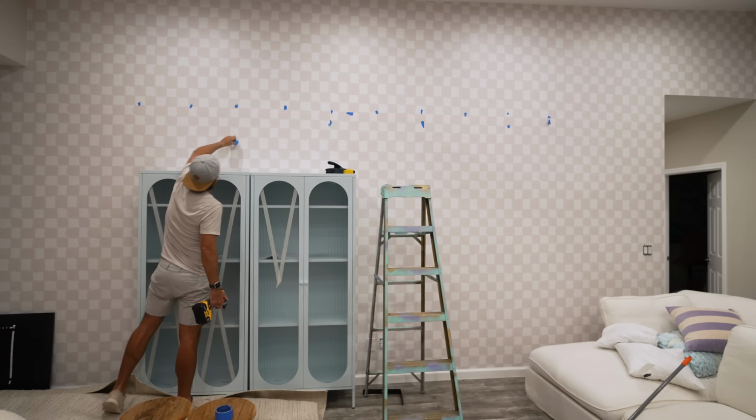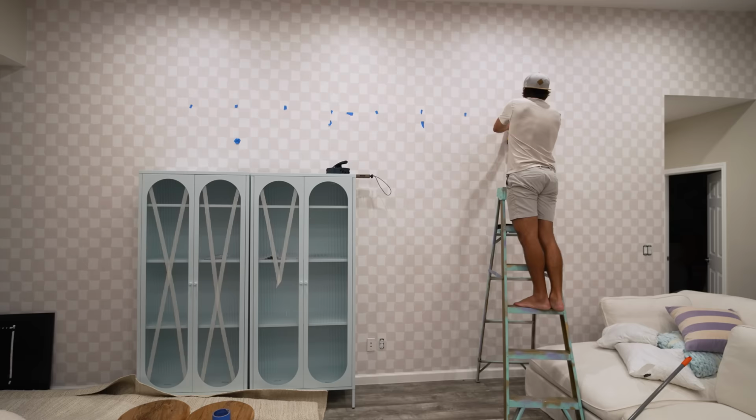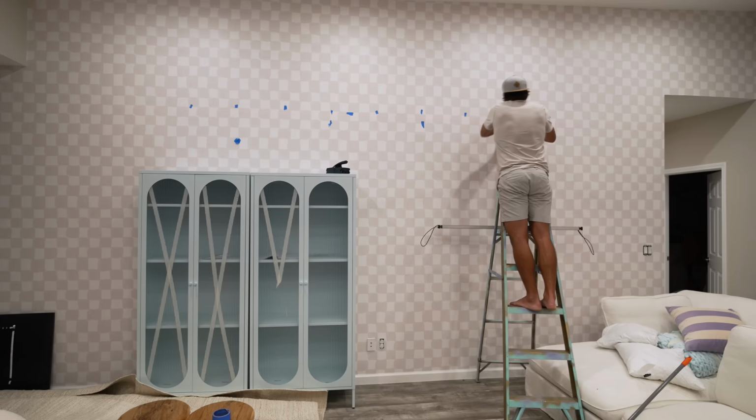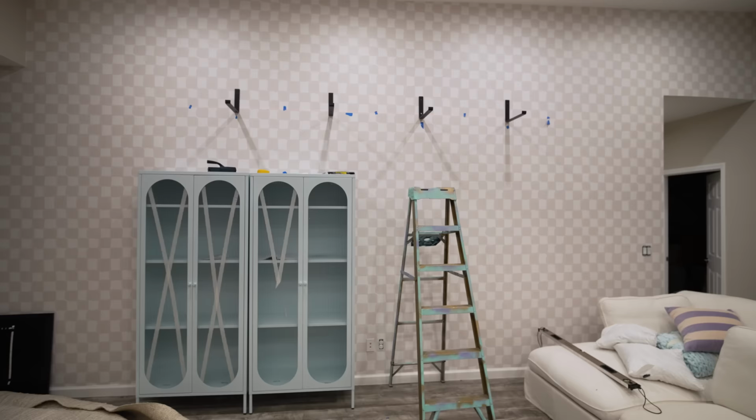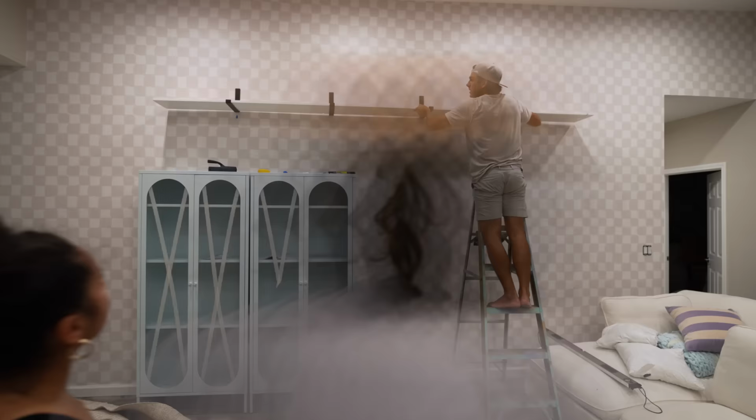Okay, so on this huge wall, we are trying to maximize our use of the vertical space. So we are making a shelf above the Luna cabinets, which are already tall cabinets. So this shelf is gonna be more like a decor shelf, but it's gonna be a great feature spot for some key elements that'll sort of bring in the vibe of the room. So I'm finding all the studs along this wall so that my brackets are evenly spaced, because I want this shelf to be centered over the living room setup.